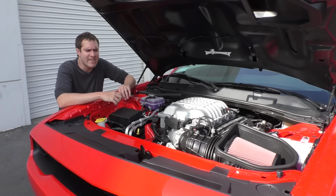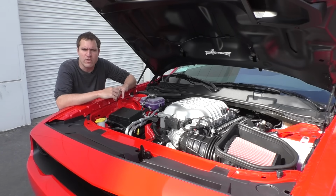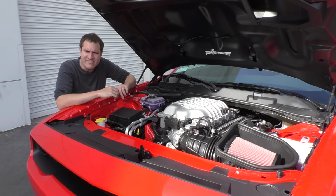You can't just put in race gas. Instead, you have to put in the race gas, then have your ECU reflashed, to run at the full 840 horsepower. And when you do that, something interesting happens on the inside.